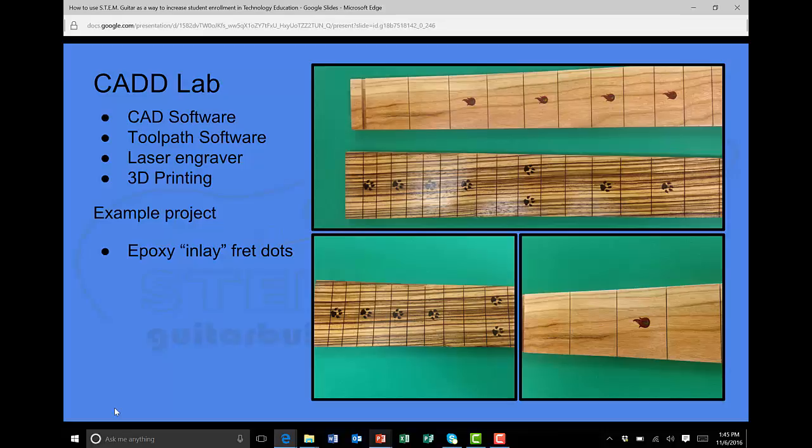One kid last year had inconsistencies in his fretboard, and the first fret space was incorrect. So we actually 3D printed an offset nut, which got it closer to the first fret. That was one way we were able to use 3D printing. Other than that, we're still looking for ideas.